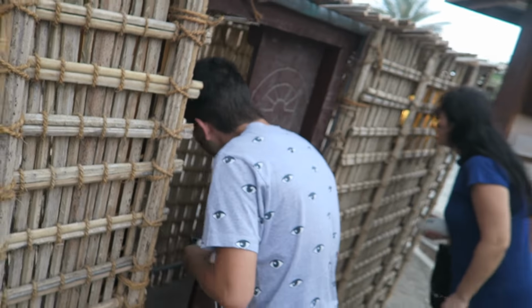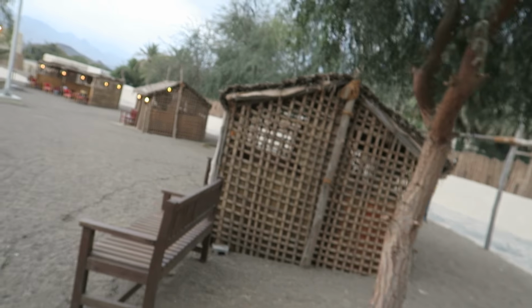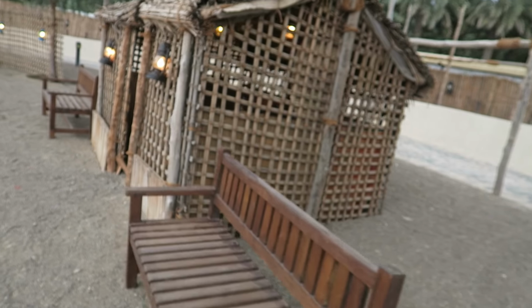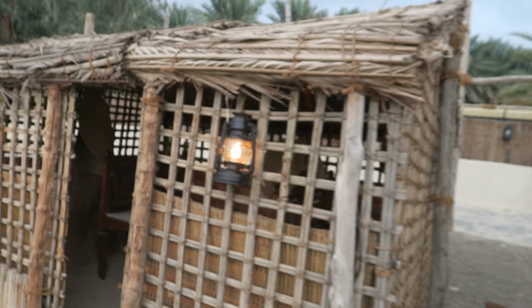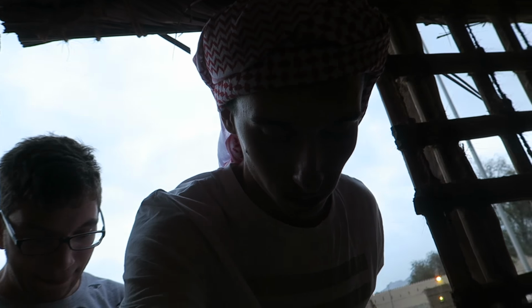This is VIP Burj Al Arab suite, $28,000. I think, what's it called, an Emirates plane, A380, the business class cabin is bigger than this. Wow, this is beautiful. This is the bed. Wow, that reminds me of Maldives.